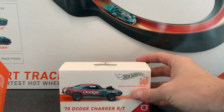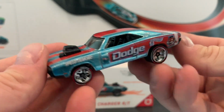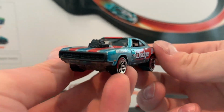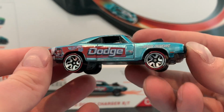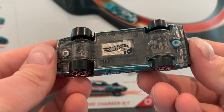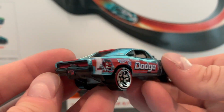Alright, let's take a look at that 1970 Dodge Charger RT. Now this has been a really popular casting in the ID series. You can see it's in that light Spectra Flame blue. We've got those big red stripes and we've got that engine hanging out the front there. Red rims on the wheels, nice chrome wheel there. It's just a really awesome looking car.